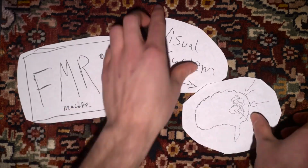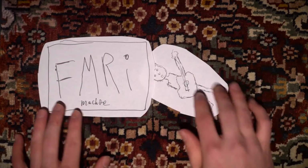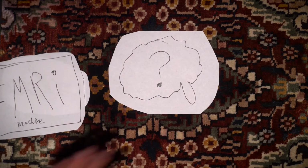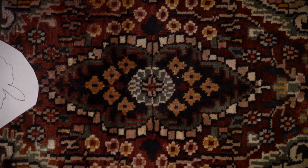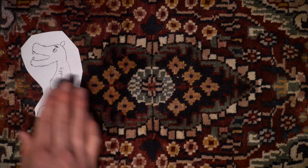So, if we place a person who is trying to learn how to play the Charango into one of these fMRI machines and we have them go to sleep, what parts of the brain do we see light up? Well, during the first 30 minutes of sleep, which scientists call slow wave sleep, we see a lot of activity between two parts of the brain, the hippocampus and the neocortex. Let's take a look at the hippocampus first.